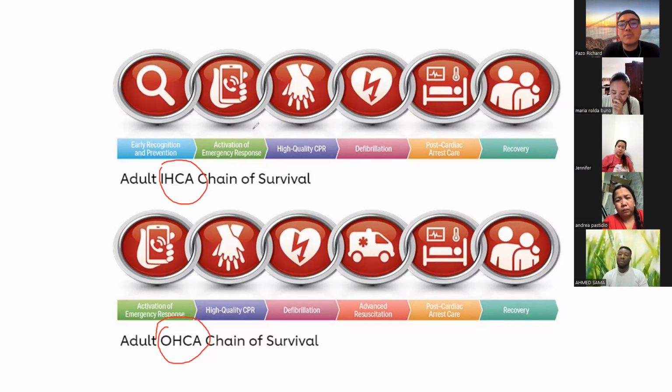Once code blue has been activated in the hospital, all the emergency response team, including your nurses, your supervisors, all the doctors, especially on that ward, the doctor of that patient, goes into that room. Because in an emergency, again, it's a matter of life and death. Therefore, all the help you can get would be really appreciated. So once you have code blue, all of them will go there. And then, high-quality CPR, which is going to be done by the nurses and the doctors in the hospital. Defibrillation, which is readily available in the hospital.